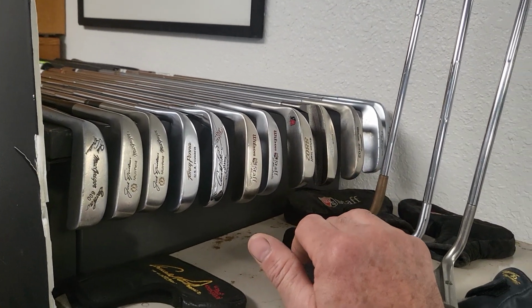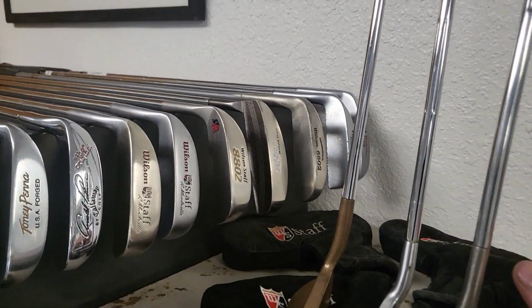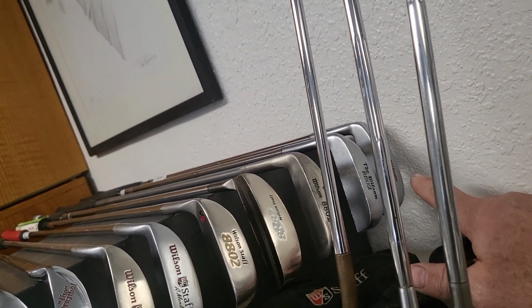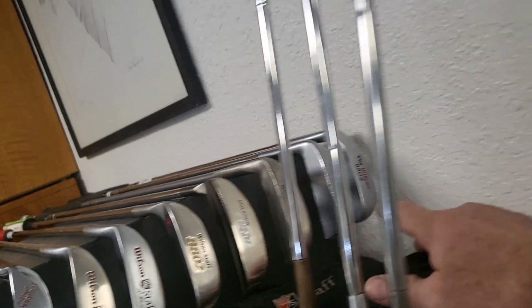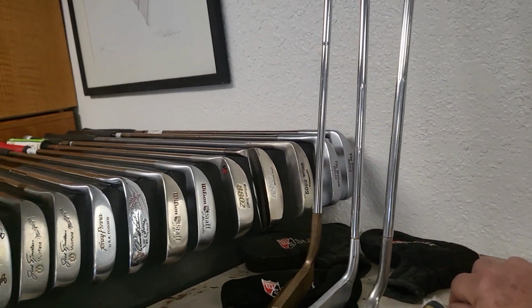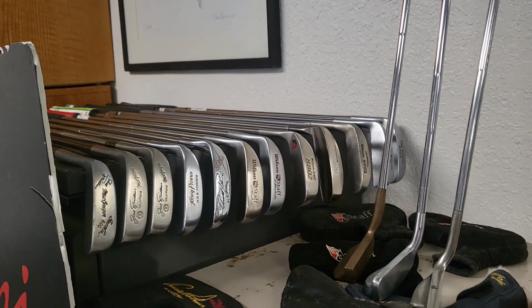That's what makes them desirable again. Down here too, nice to know, like the Wilsons, the red one. If it says red Wilson, hopefully you can see that. I don't know if I'm in there. No, I think my sticks are in the way. But when it has Wilson with the red, you know that's real.